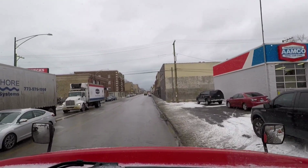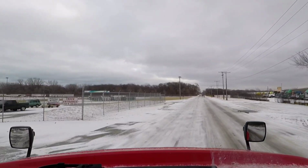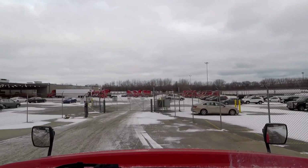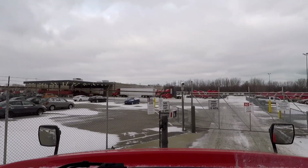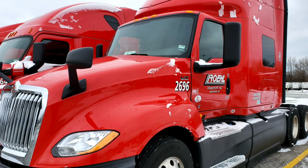I actually was hoping to get back home for New Year's Eve, but I wasn't about to pass up the opportunity to get a different truck. So I drove to Gary. It was just a short trip. There were no issues with traffic. I got there pretty quickly. I didn't even know what truck I was going to get until I got there. They handed me the keys, which have the truck number stamped on them. Walked out there, and lo and behold, it's a brand new International LT.